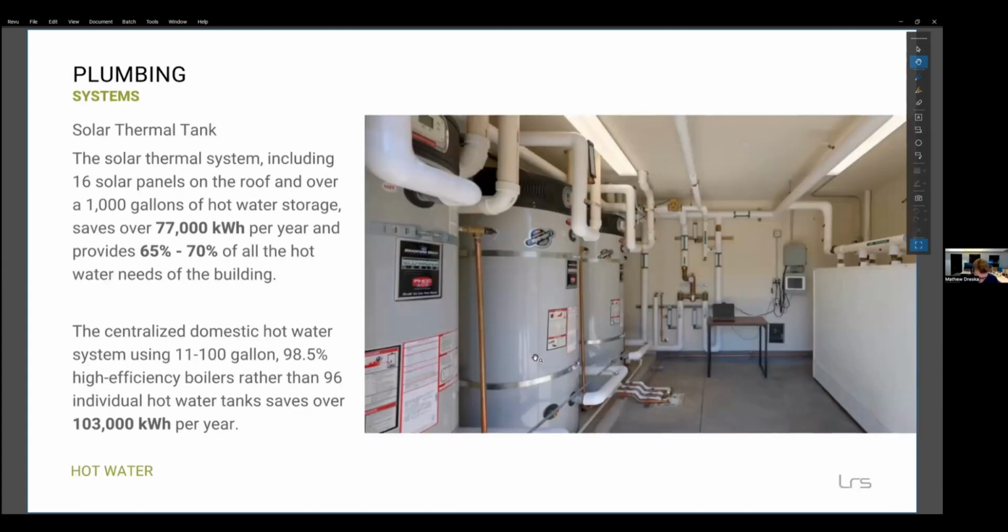So we'll get into the P of MEP, plumbing. In this photo here, on the left are the hot water tanks, and on the right are the solar thermal tanks. So they work together. The solar thermal system, including the 16 solar panels on the roof and over 1,000 gallons of hot water storage, saves 77,000 kilowatts per year and provides 65 to 70% of all the hot water needs of the building.